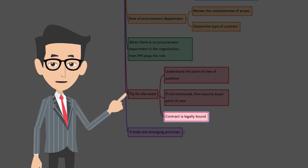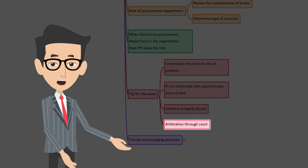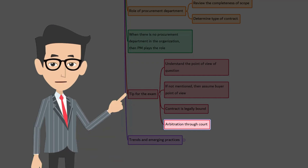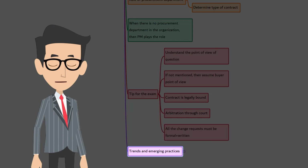A contract is a legally binding document. So the seller must perform all the agreed deliverables in the contract document. Upon failing to do so, it will be considered a breach of contract. Any arbitration, mediation, or litigation must be handled legally through court.